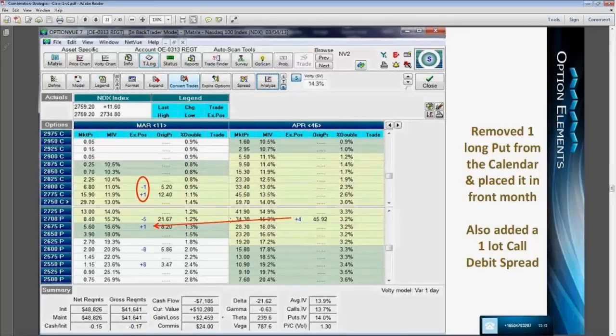I now have a 4-lot calendar. I also added a debit spread in the calls to support the upside potential of the market. So here, what we have now is a 4-lot calendar at 2,700, a 1-lot credit spread at the 2,700, 2675, an 8-lot 2,600, 2550 credit spread, and a 1-lot debit spread in the calls.